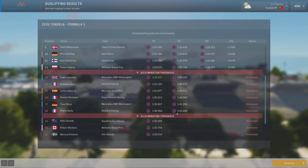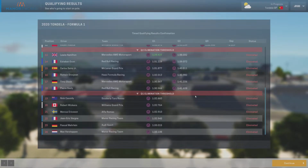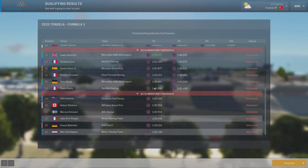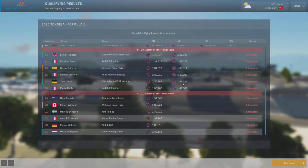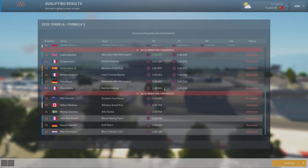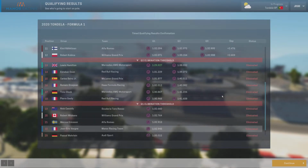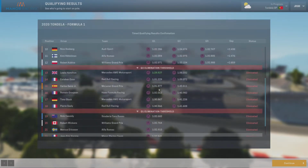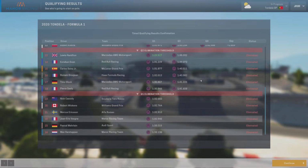But you see him here, Gasly. Doesn't look... Well, look at the times, though. Look at the times. A 139, a 141. 138, a 141.2. So, that's 130.9 with a 141.6. So, massive gulf in times. And Hamilton eliminated in Q2 after going fastest in Q1.